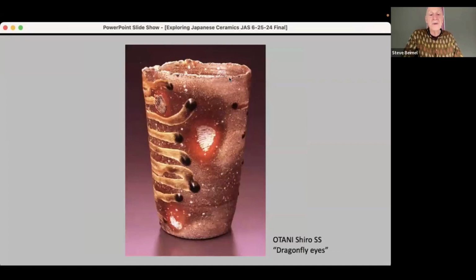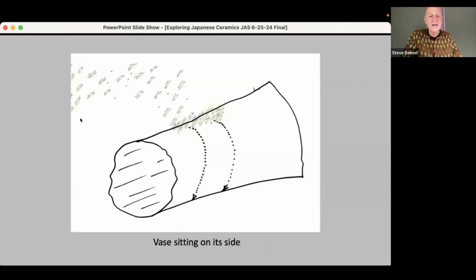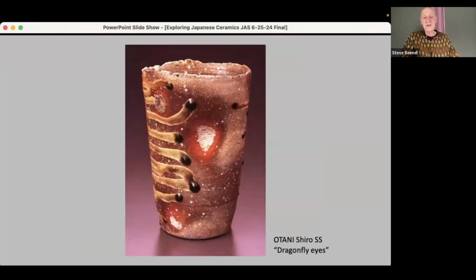Here's a very interesting piece. If you see, there's a seashell here, here, and here. So this was placed on its side in the kiln, and the ash flies from the wood and adheres to the top of this piece, accumulates, and then by gravity drips down into rivulets. And then when it's set up standing straight, it looks like this. So you have these bits of what are called dragonfly eyes. They're bits of glass which have formed at the bottom.